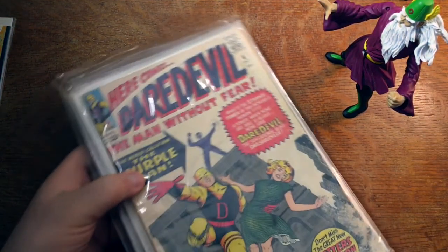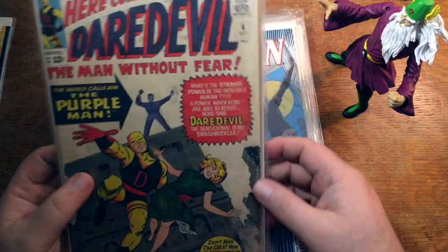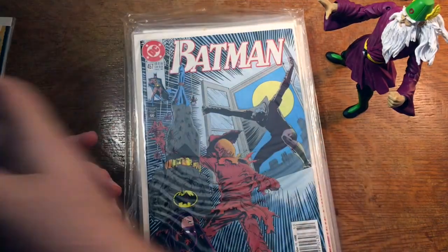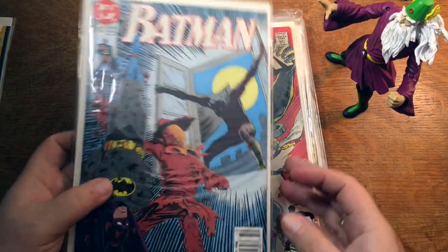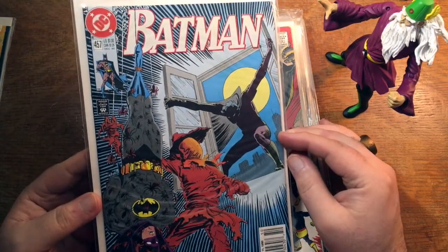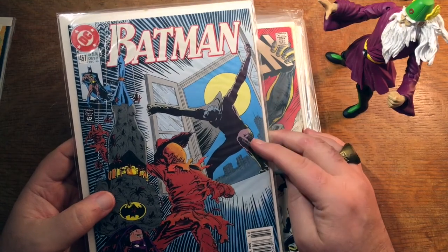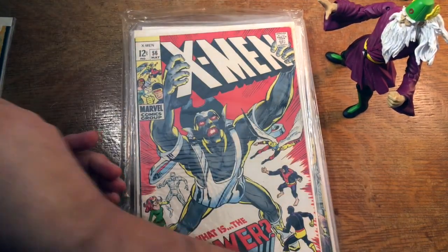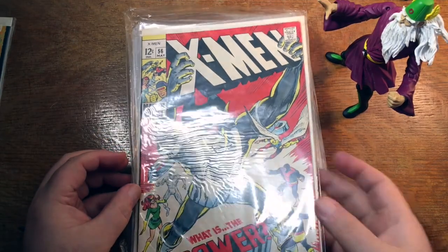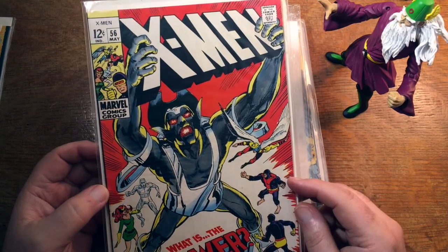What else we got here? Daredevil #4. First appearance of the Purple Man. That's a cool book. Batman. I always see this one sorted out as a single, but it really doesn't go for that much. That is, I believe, the first official appearance of Jason Todd as Robin, where he finally takes over the role. He had appeared in the Robin costume earlier. Finally took over the role in that issue.